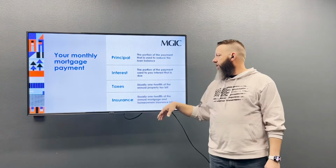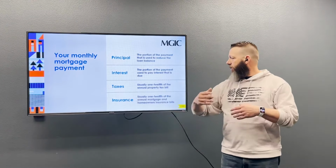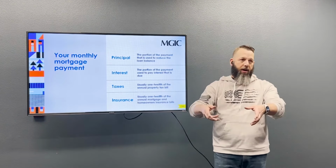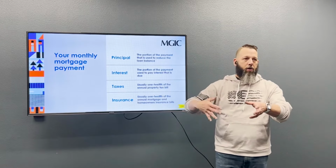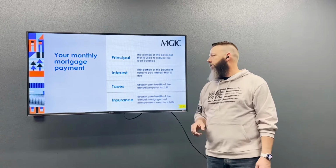The other couple of things that are added into your payment, we just talked a little bit, taxes and insurance. You're always paying a little bit ahead on your taxes and insurance to put money into that escrow account so that the money's there when the bill comes due. But that is part of your overall monthly mortgage payment.